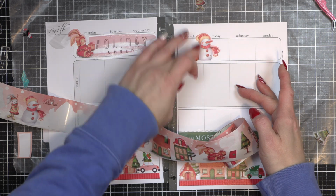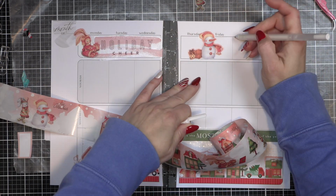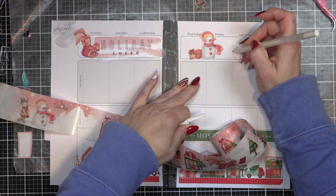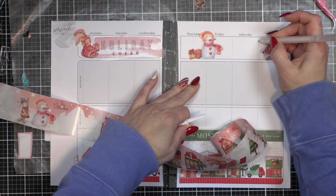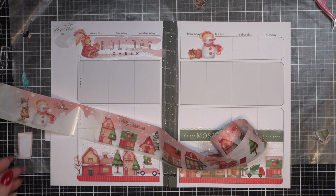So I'm going to use some presents next to my snowman, and I'm also going to use a little envelope there as well. I'm covering up those lines with my white Jelly Roll pen.